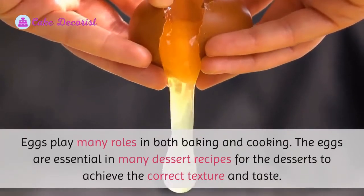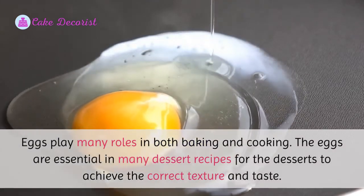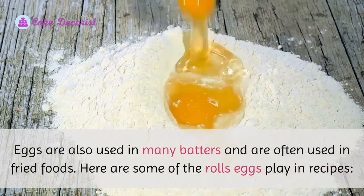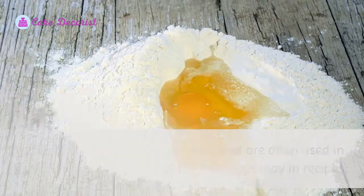Eggs play many roles in both baking and cooking. Eggs are essential in many dessert recipes for the desserts to achieve the correct texture and taste. Eggs are also used in many batters and are often used in fried foods. Here are some of the roles eggs play in recipes.